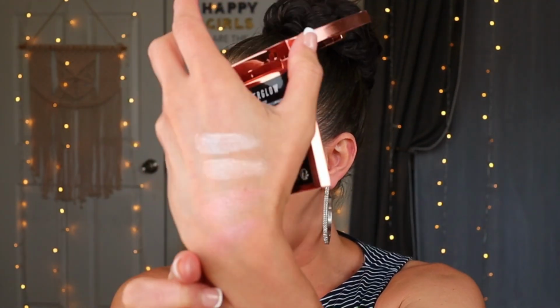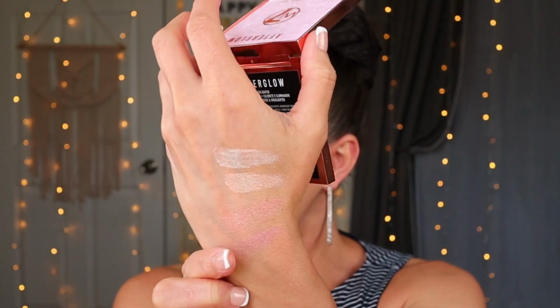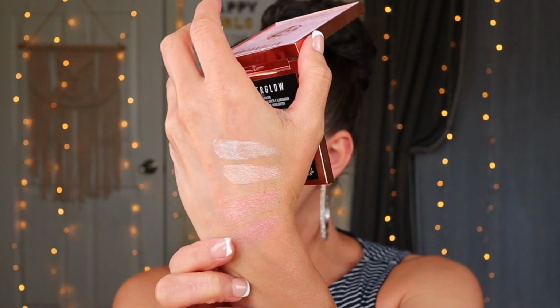So there they are all swatched individually. I might be able to try that as a blush. If I try it as a blush, I probably won't use the highlighters, but that looks really pretty. Of course, you could swirl it all around, but it's really beautiful. We'll just have to see. So then I thought this was interesting.